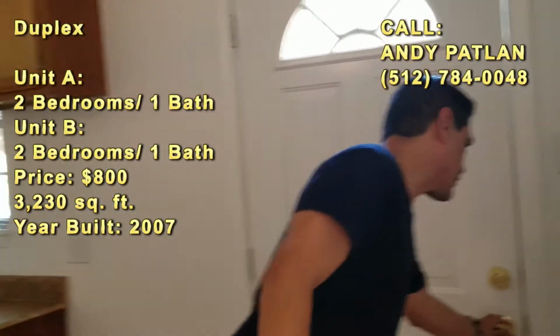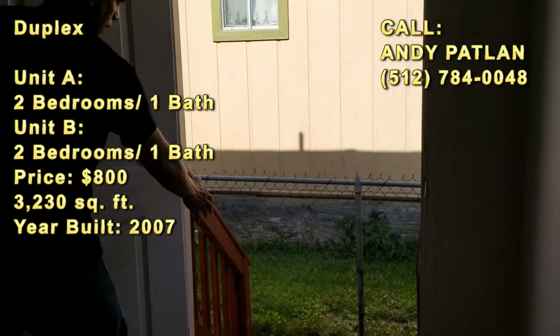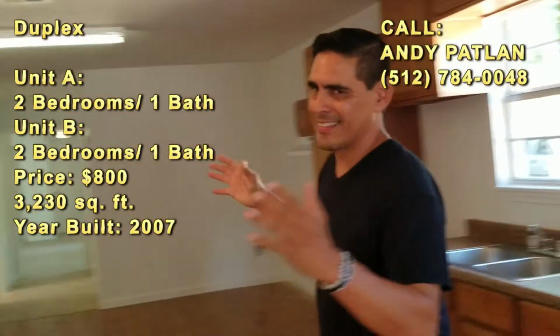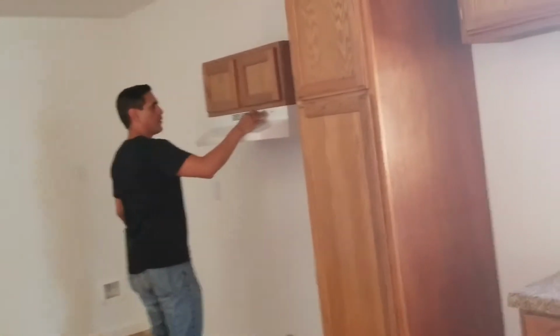It's got some side access here. We added some handrails to the stairs. And again, that AC is blowing. It feels great in here. All we need is a refrigerator and a stove.